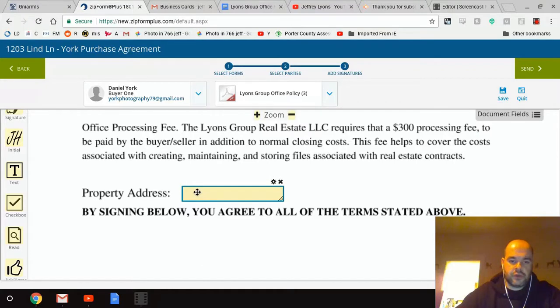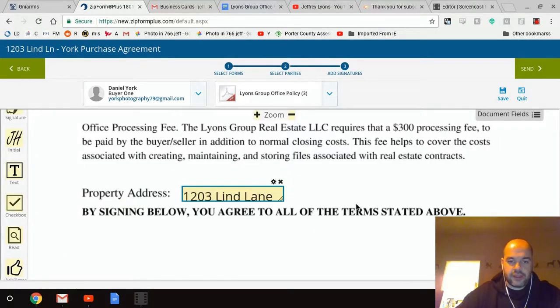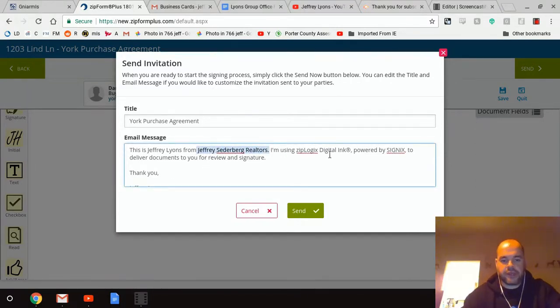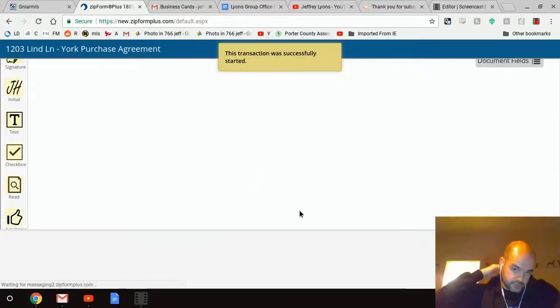Like I said, this is super important to just do one time. You don't want to go back and forth. So we got to go under here in the value. So 1203 Lind Lane. Click apply. Here we go. And that's it. That's all you got to do. Super easy. You click send. And change this again. I don't know why it didn't get changed because I updated it. The Lions Group Real Estate Team. Okay, just click send. And then you can actually see where it went.